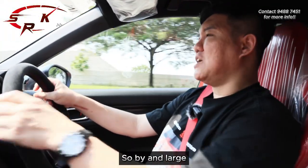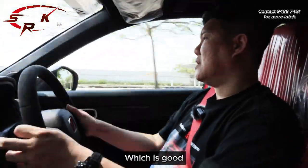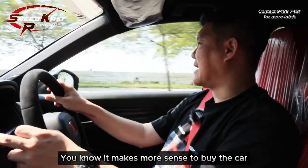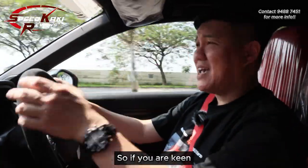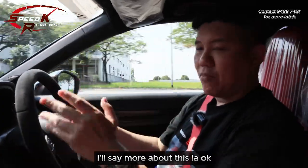All right. So by and large, if you want to buy this car in Singapore right now, COE is getting lower, which is good. It makes more sense to buy the car right now. So if you are keen, you can look for my friend. This is not the only time that I'm saying this. Okay, I'll say more about this.